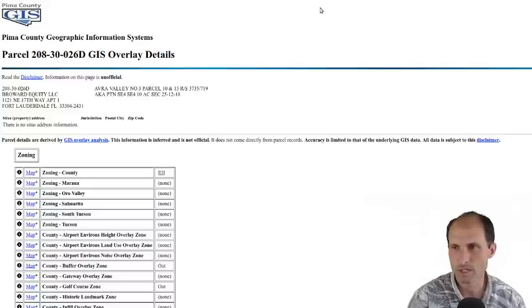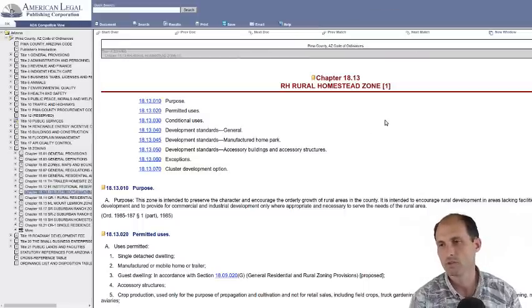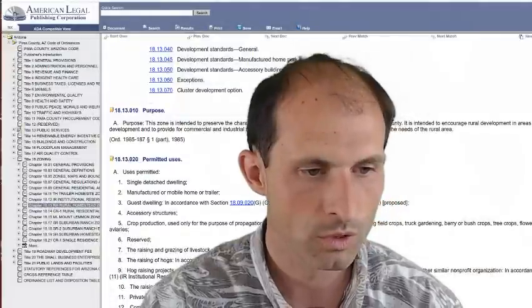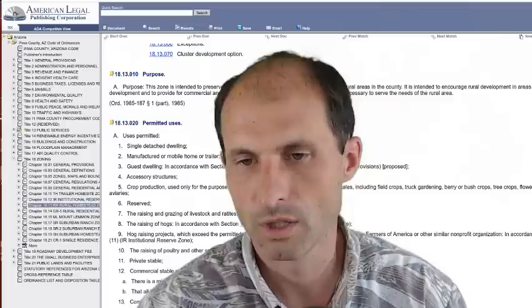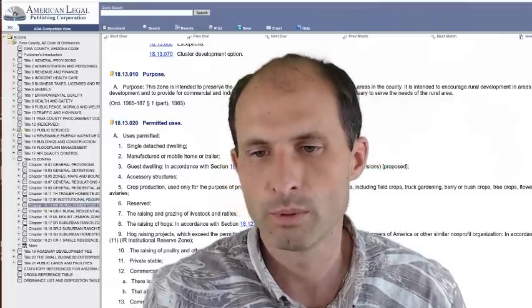So I pulled up RH. I went through their whole system. It's called Rural Homestead, Zone 1. And so we'll go through this a little bit here. It's a bunch of words on the screen. You don't want to look at that. But the basic idea is, uses permitted: single detached dwelling. So you can build a house, go for it.